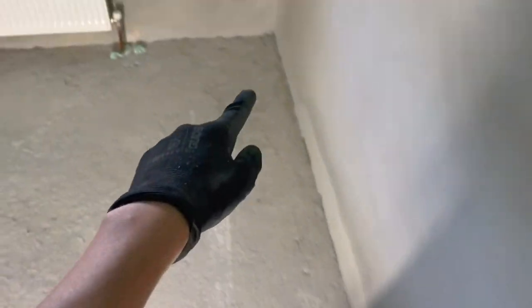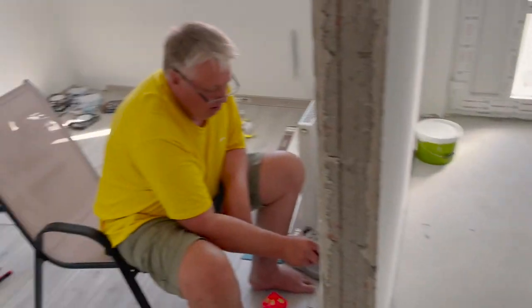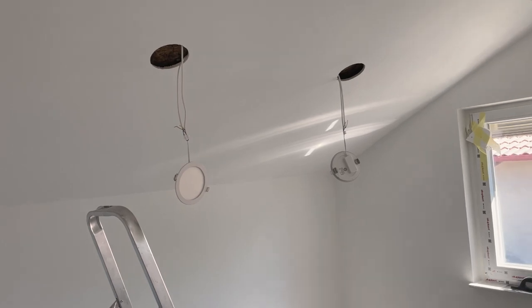Just cleaned up all this floor around the edges, getting this to be self-leveled, so we can get this room sorted. Likewise, and Armand's are just doing the electrics now. They're getting the lights up, as you can see.